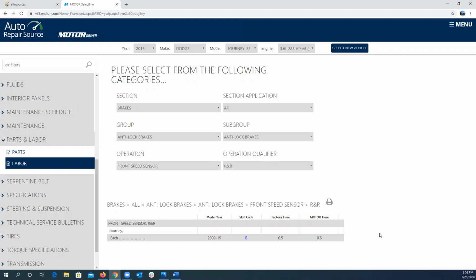The one other thing I want to bring to your attention is the skill code. If you're doing this by yourself, if you hover your mouse over top of the skill code, this one actually indicates that it requires a person with limited skills, whether simpler measuring tools are needed, such as a pressure gauge or a dwell tach.